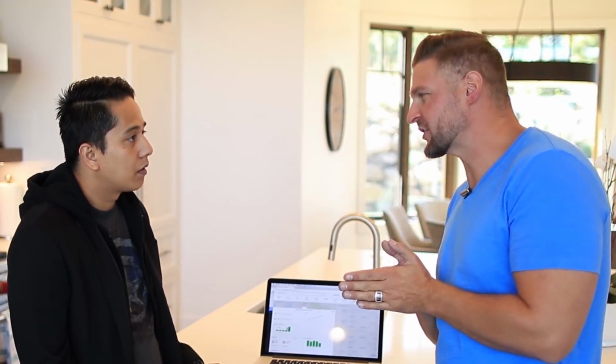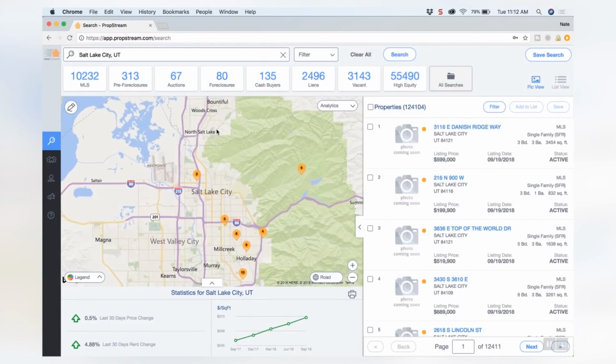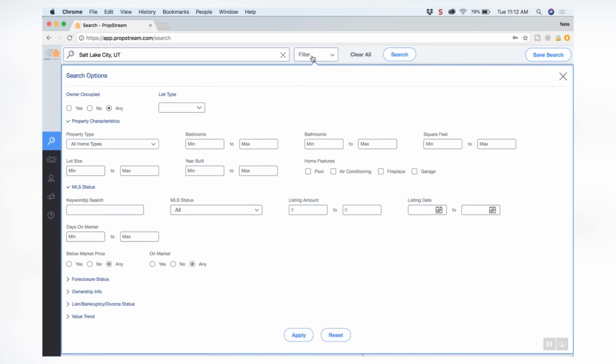Hey, you know what I want to do, Burton? Can we just dive in and do a search that I would do for a property? Absolutely. Okay, so here's what I like to do. We're going to click on our filter, and this will allow you, through over 50 different filter options, to apply whatever your specifications are.